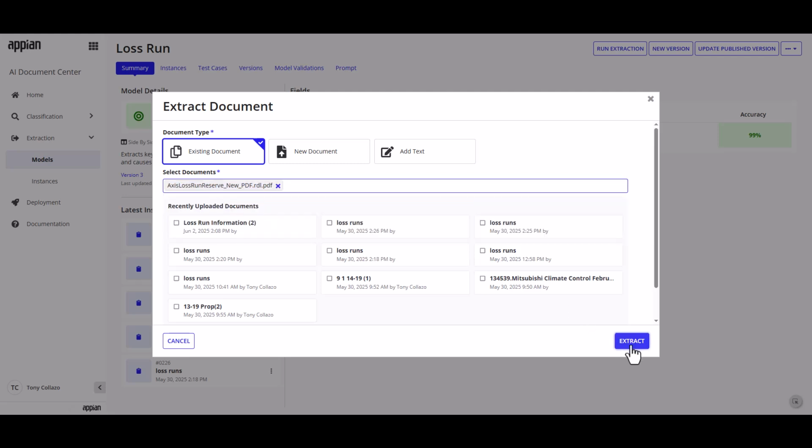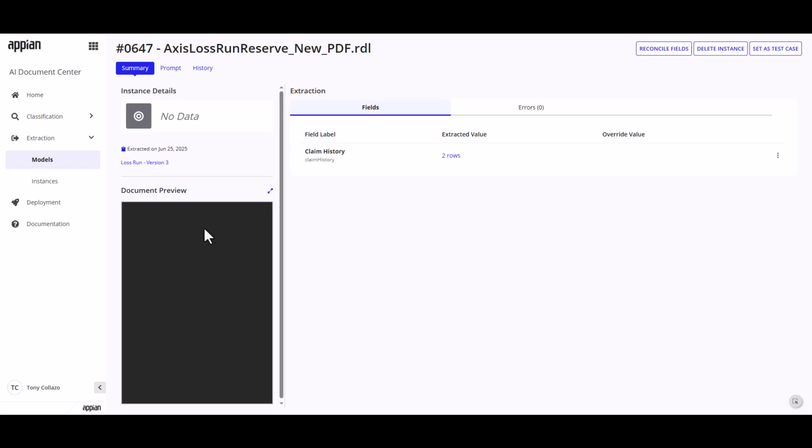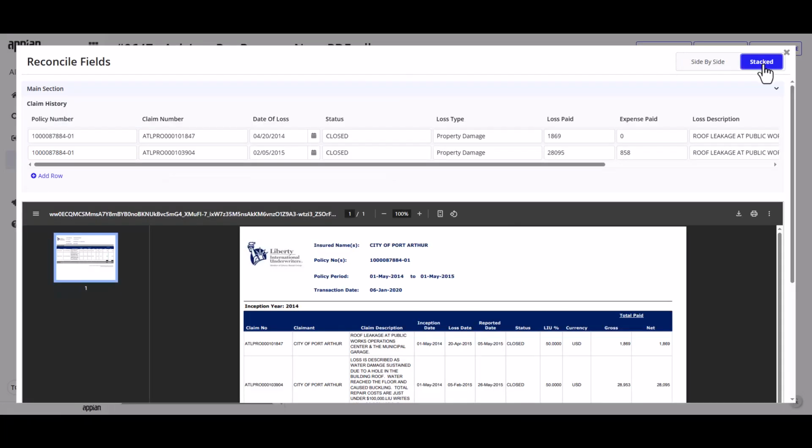So we'll choose that new document and then we'll run extraction. Once the extraction is complete, we can now perform a reconciliation on the document and see how well my newer adjusted prompt has improved my accuracy.